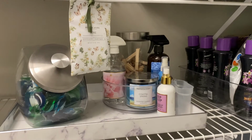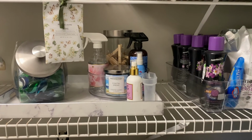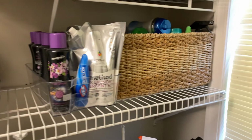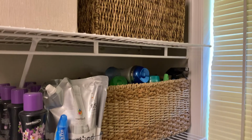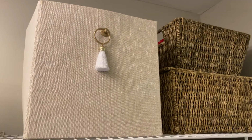I have some things that are for extras, overflow fabric softener beads, my stain release pens. I have a lot and have a hard time figuring out how to store it. My husband loves to stockpile these things, but I'm blessed. I don't complain because he purchases all of our toiletries and cleaning supplies. So that's one less thing I have to do.